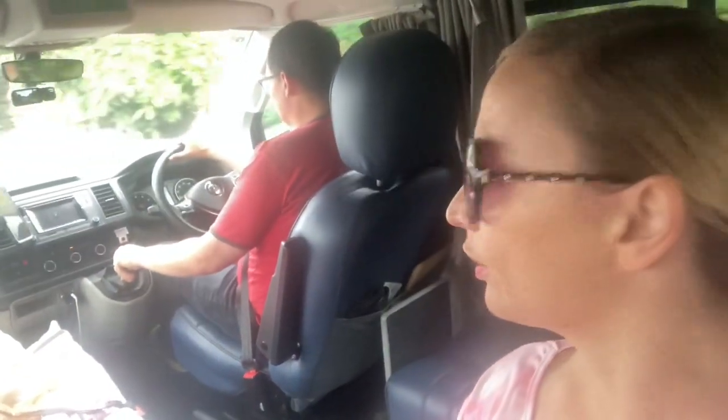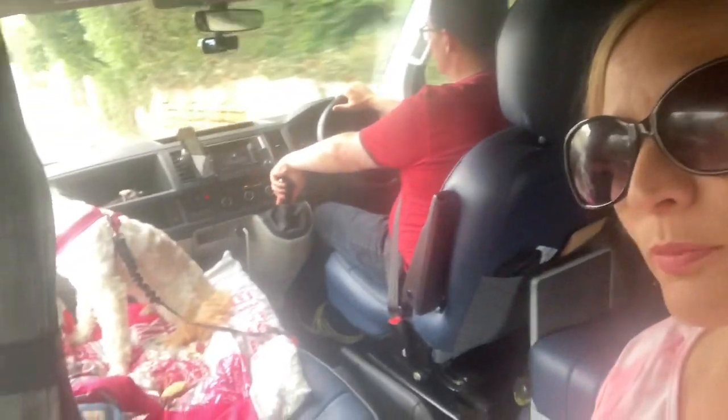Today we are off to Ladybower Reservoir. We've been here before, it's really nice. I'm looking forward to exploring again, but this time we'll be with Tessie.